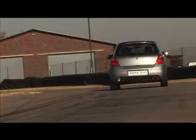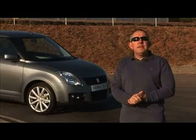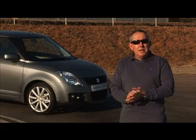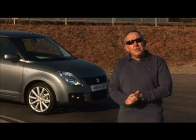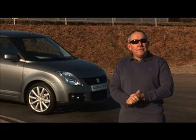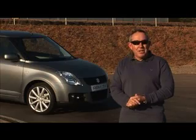In standard form, the Suzuki Swift is a brisk little hatchback with a 1.5-litre engine delivering 74 kilowatts, which is ample but not particularly hot. But the good news for performance-minded Suzuki fans is that Suzuki Auto South Africa has decided to bring the Suzuki Swift Sport here, and that car may well become a pocket rocket.